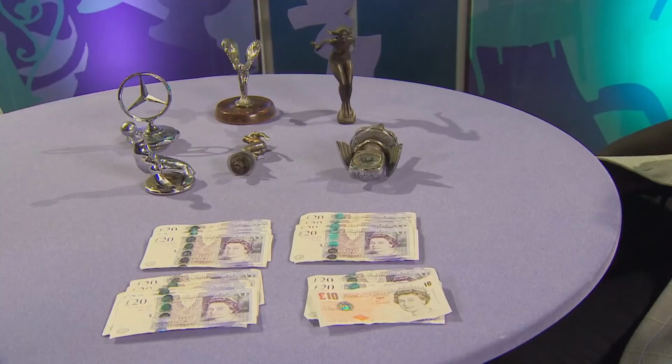Make it a tenner. Oh, don't! So if I take that 5 away and put down a 10, do we have a deal? We have a deal. Oh, you're a hard man, Dougie. Thank you very much.